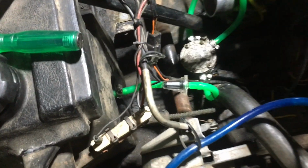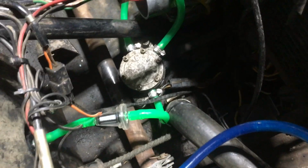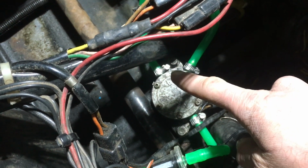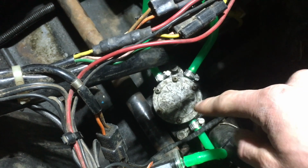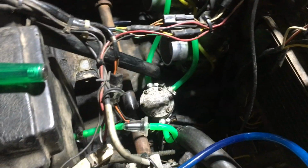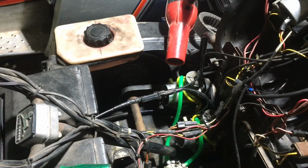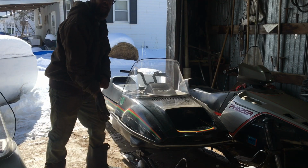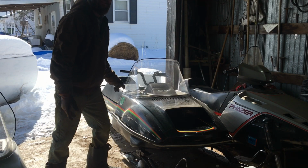There we go, new green fuel lines installed. And I did put actual hose clamps on all of our joints because we didn't have those before. So that's a possible leakage area. I think we're ready to throw the airbox back in and give this thing a test ride. Hopefully we can get it to start now with just the fuel that's in the carbs.